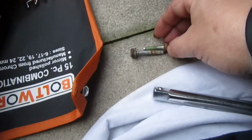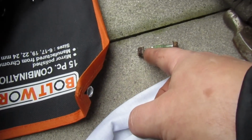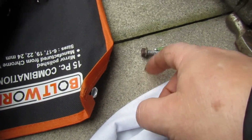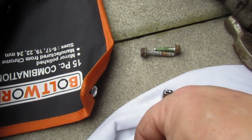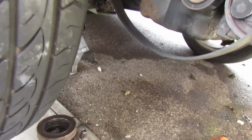I know my logic isn't the same as everyone else's, but you see the difference in length there. If I put a nut on it and tighten it up to there, so it's just a couple of mil longer, I reckon I'll get away with using the longer one. But that's if I can't get that to actually take, which at the moment I can't.